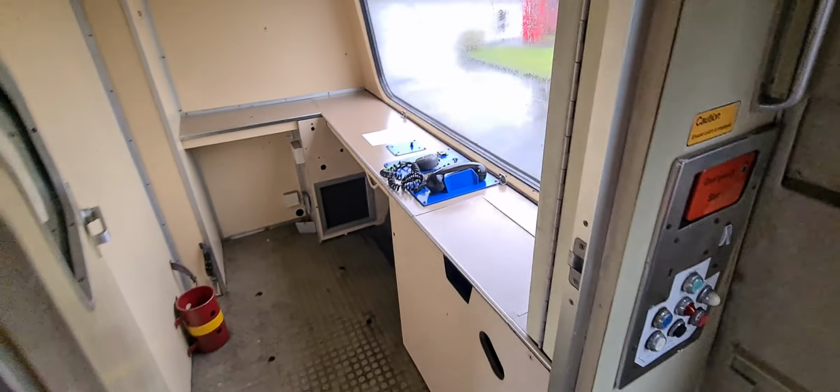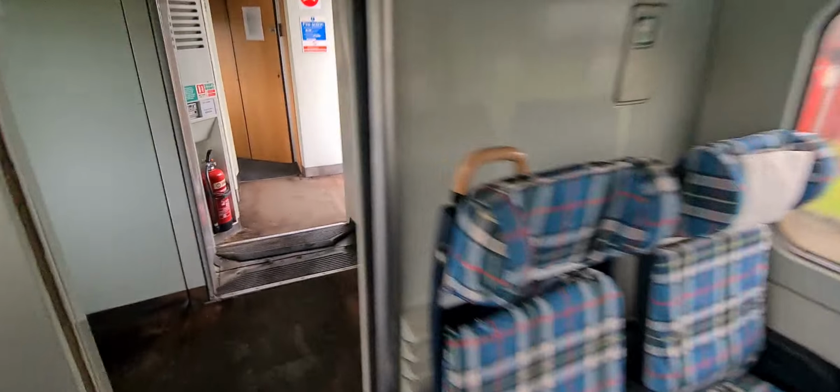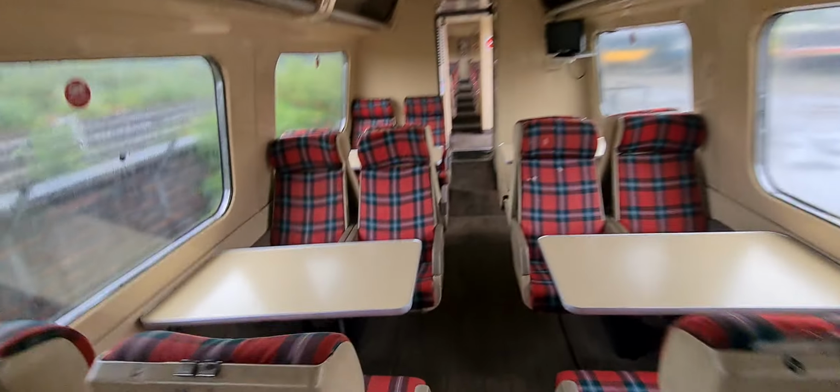Oh, what's that there? You've got like a train manager's little section. Hello, hello. I want to go in the cab once those people have kindly left. Well, there's your door controls there. Let's go and see if it's open. So that's first class. And then we've got... I'm not sure if I like the sort of redness. And this is standard class. God, look at it. You can see how old it is. What is this, 80s?